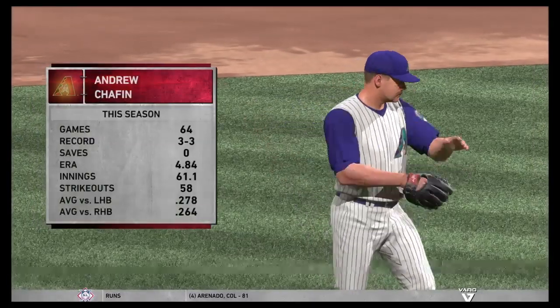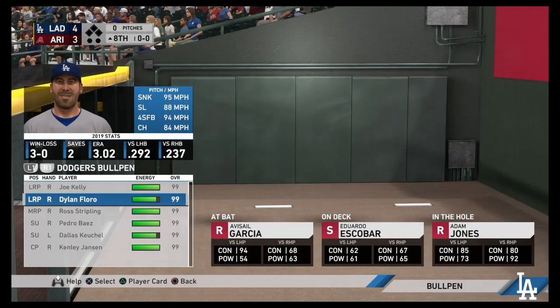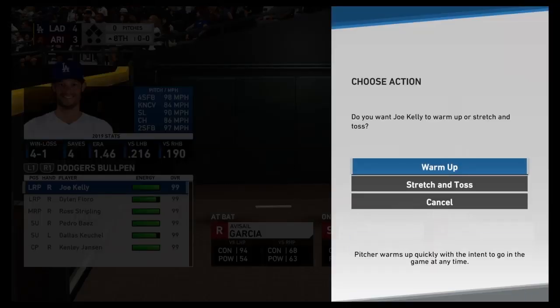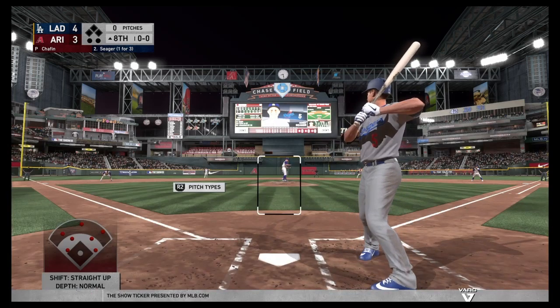Andrew Chafin has been summoned from the bullpen. Chafin's coming out, and he'll start the 8th, the lefty specialist for the Diamondbacks, settling in now for Corey Seager, who is 1-1 lifetime against Chafin. Joe Kelly's warming up for the bottom of the 8th.